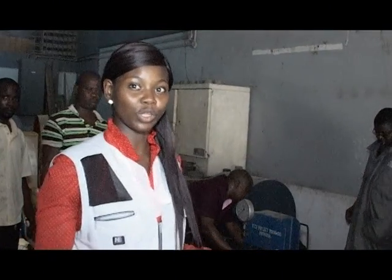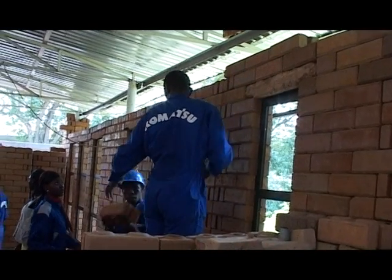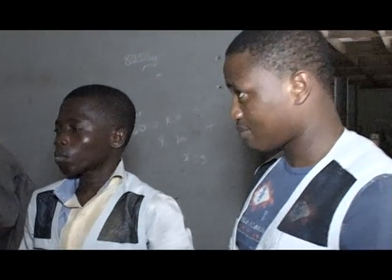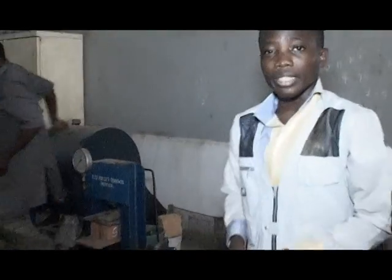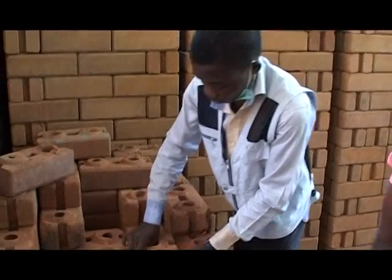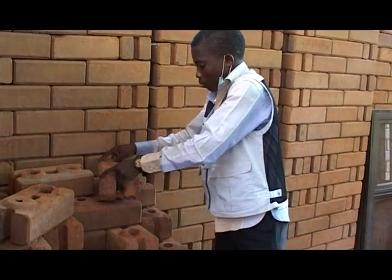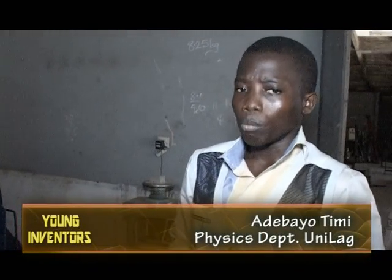This is the section where we check for the strength of the bricks. My colleague here, Shola, will be explaining how to check for the strength of the bricks using the beam testing machine. Before we do the testing, we've already taken the measurement of the brick to check whether it's a solid or a hollow brick. After doing our calculation properly, we notice that the brick we have here is a solid brick because the hollow spacing is less than 25% of the whole volume.